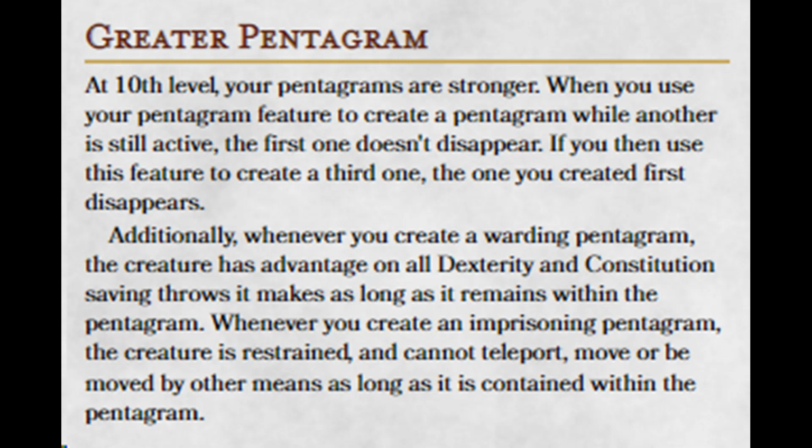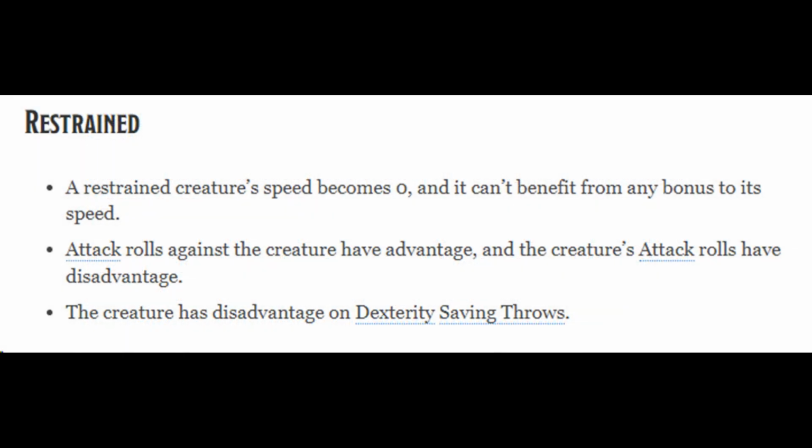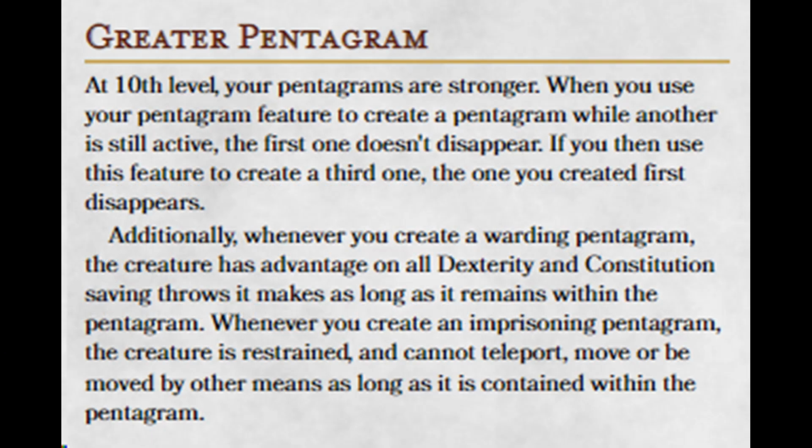And if your DM ever has a problem with it, they can just throw an encounter at you where you need to move. So I think it's fair on both sides of the screen. As for the Imprisoning Pentagram, Restrained is a much stronger crowd control than just having their speed become 0. And the inability to teleport is pretty massive. I mean, it definitely does suck that your class feature could be pretty much negated by Misty Step.